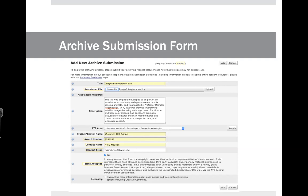And really what you're doing is acknowledging that you're either the copyright holder or that you are an authorized representative thereof, and that we may [use] your materials for preservation and archiving purposes. Then you'll also be asked to verify that we may distribute those materials freely. If you're submitting materials that you don't want made publicly available, let's say answer keys, for example, I'd recommend contacting me directly about those, because you do have to accept the terms of the form in order to submit it.